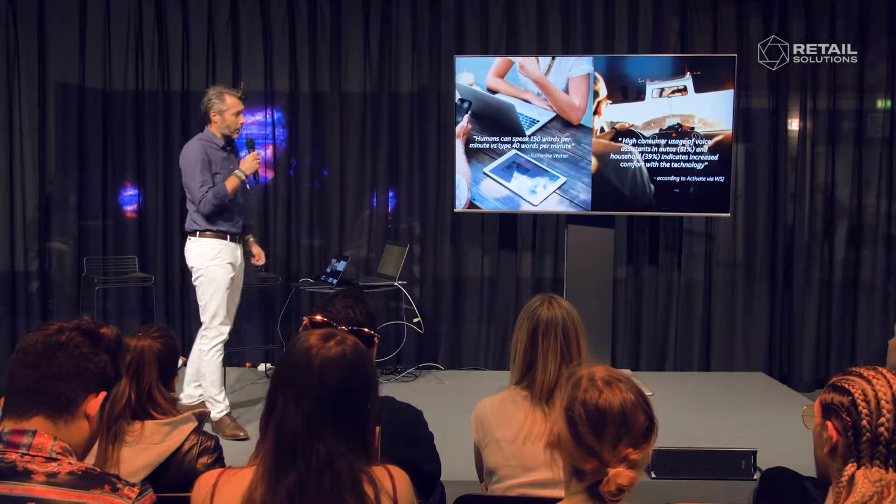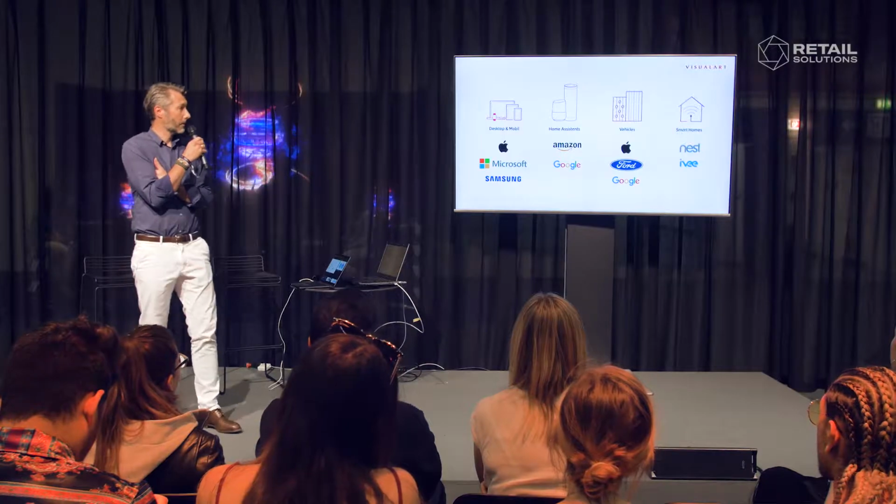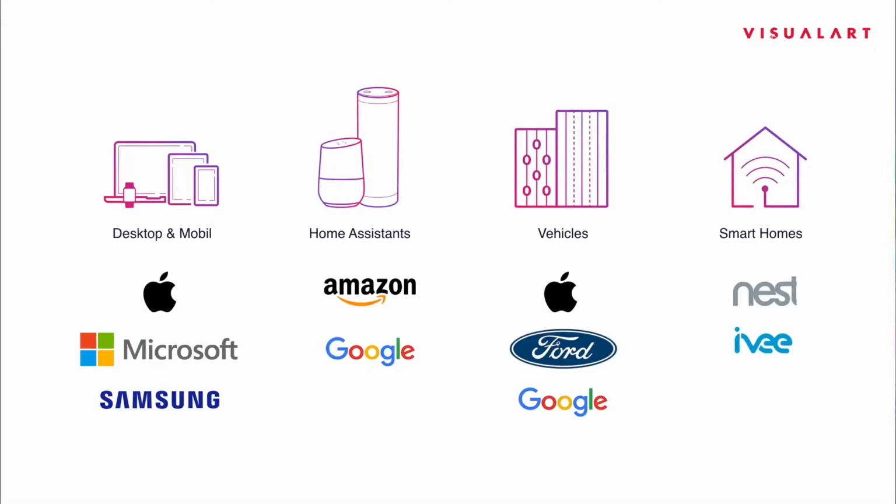So that's the reasoning, and I don't know if you've seen the landscape, but home assistants are basically owned by Amazon and Google now. Vehicles, Apple is very close to it. Microsoft and Apple, when it comes to desktop and mobile, so it's happening. Smart homes, you talk to the light setting. You don't pick up an app anymore. You can talk to evening light, morning light, and so on and so forth.